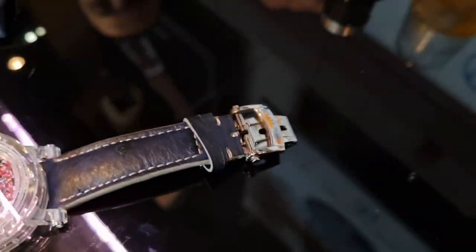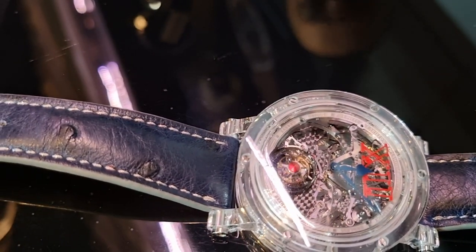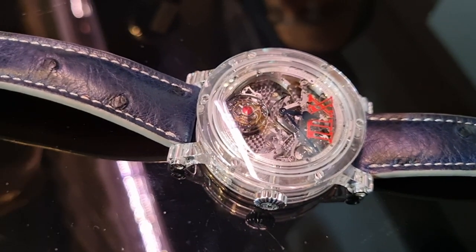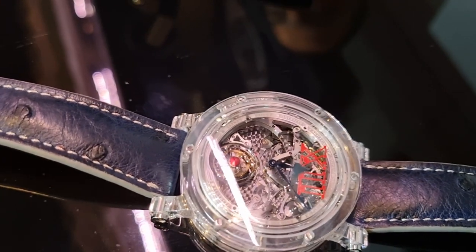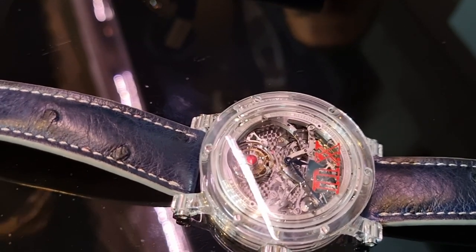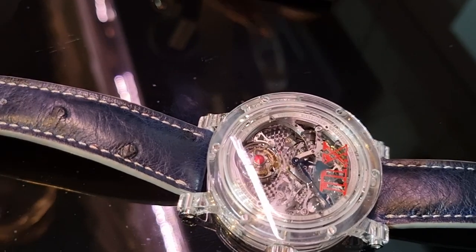And you've got a very special piece here, Julian. Yeah, I have to say, this piece was actually introduced during Watches and SIHH, which was in 2019. We introduced the first minute repeater in a sapphire case. Fantastic. And we showed you some footage of that earlier on. It's absolutely amazing. Do you want to turn it around so we can see the movement, sir? Absolutely.